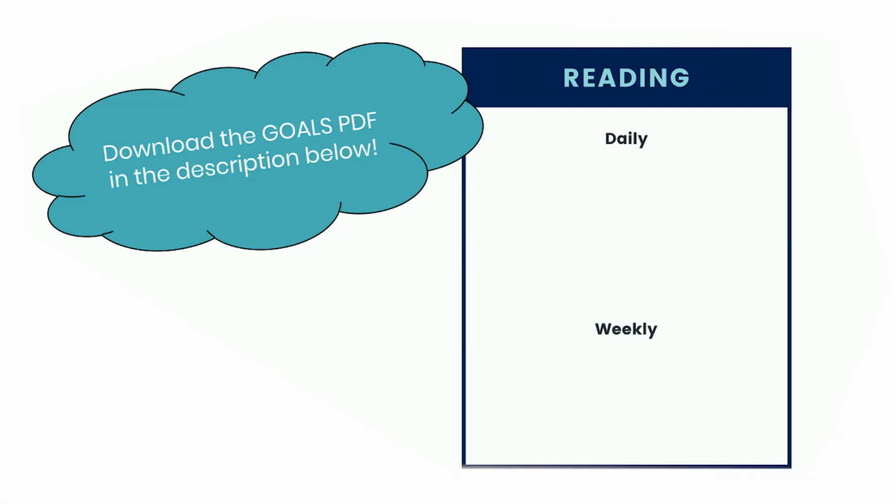Okay, so let's think about setting some goals for our reading. Remember to download the free goals PDF from the description below. So you might want to set daily goals of reading, say, a Science Daily article every day. These are great because they're divided up into categories, right? They're divided into those academic themes of earth sciences and health and education, etc. So you can read broadly across different topics.